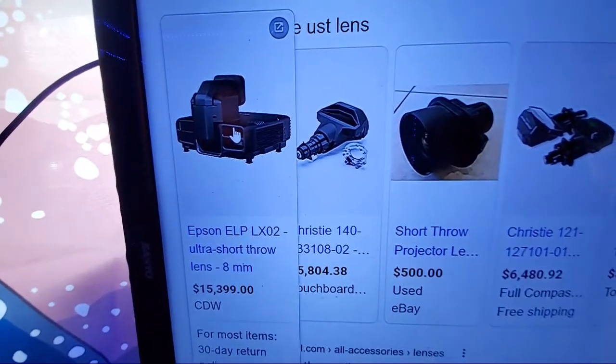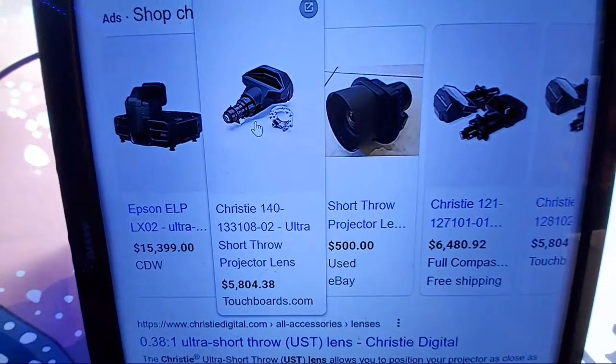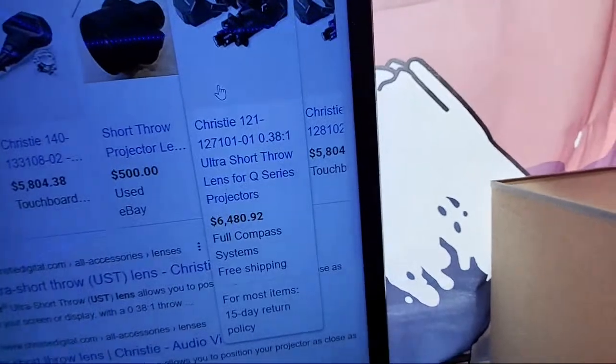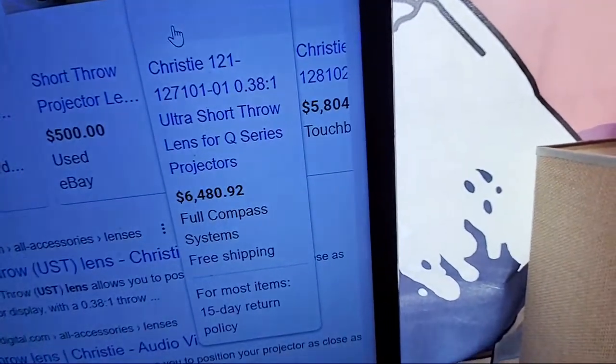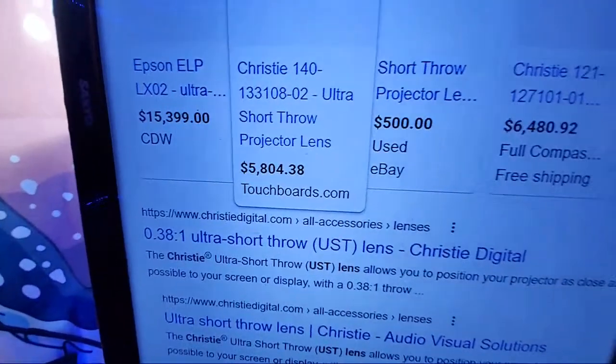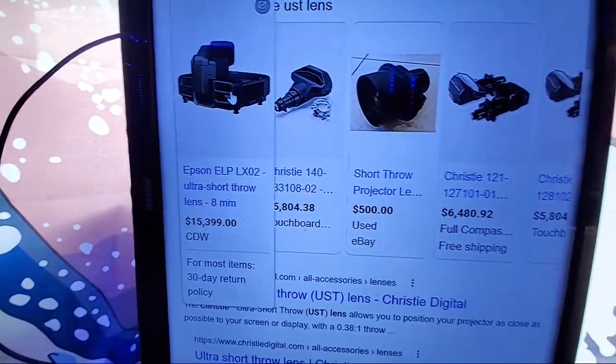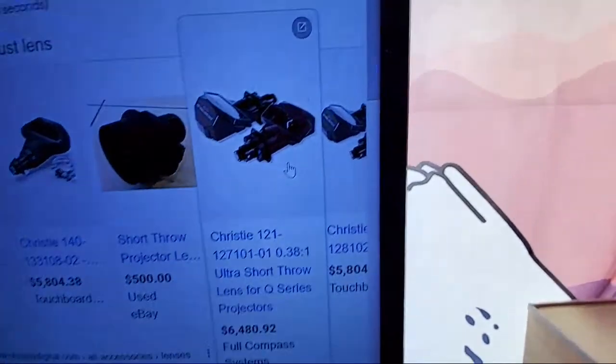That's what they look like. They're weird looking. See right there? That's what they look like. See the price tag underneath of them? I told you they're expensive. They're very, very expensive. Look at the one right here for this projector, like $15,000. They're no joke. So that's what this lens would look like.